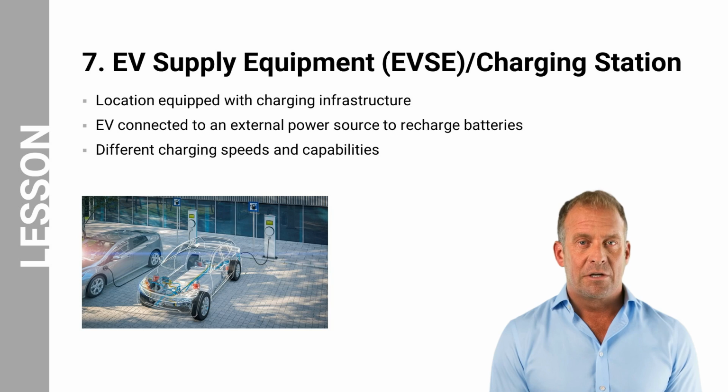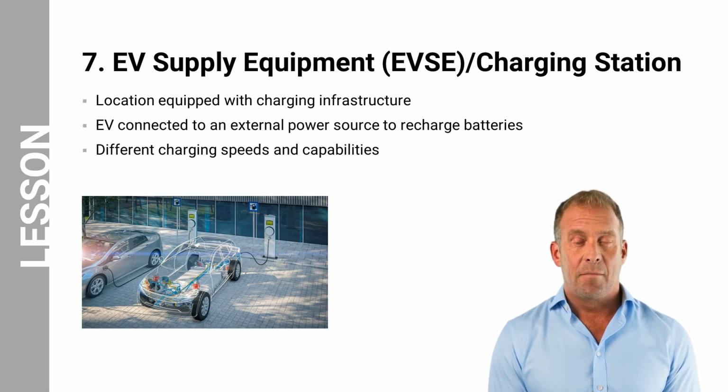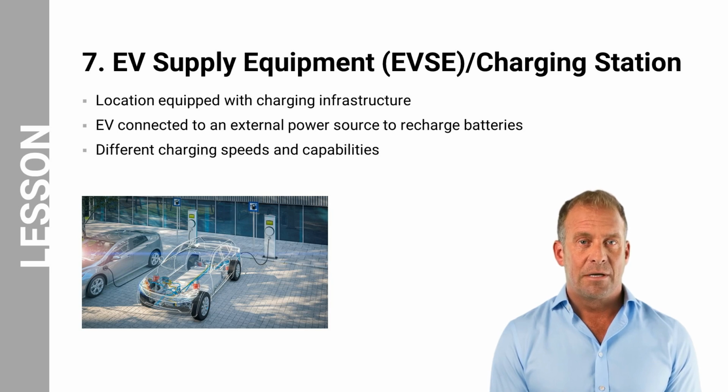Charging stations are strategically placed at various locations, including parking lots, shopping centers, highways, and residential areas, to provide EV owners convenient access to charging infrastructure. They are designated locations with the necessary infrastructure to charge EVs. Think of them as fueling stations for EVs, but instead of pumping gasoline, EVs are connected to an external power source to recharge their batteries. They come in different types, offering varying charging speeds and capabilities. This means EV drivers can choose the charging option that suits their needs, whether for a quick top-up or a longer charging session.